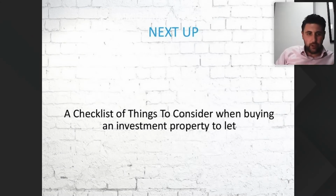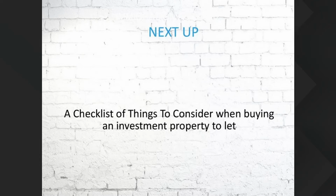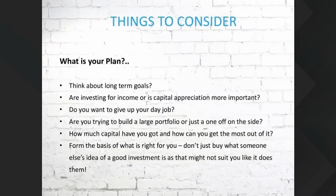All I've got here is just a quick checklist of things to consider when buying an investment property to let. I know a lot of our audience are investment buyers and people looking for buy-to-lets and so on. So let's get into this. As I said already, which I won't stay on too long because we've just discussed this.